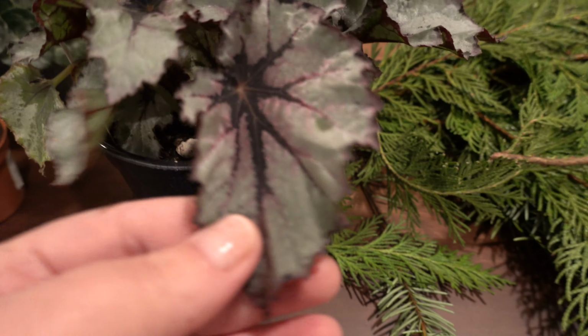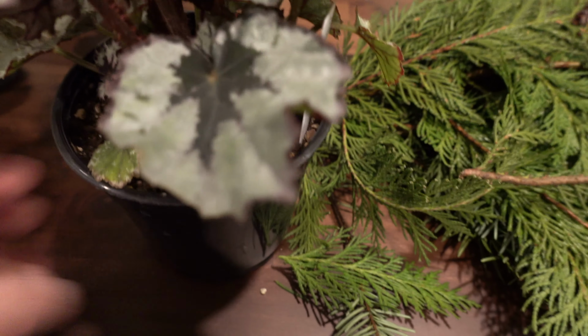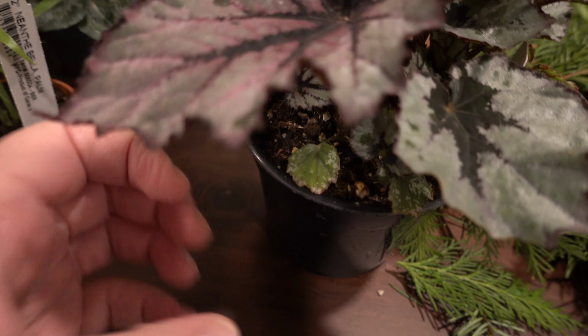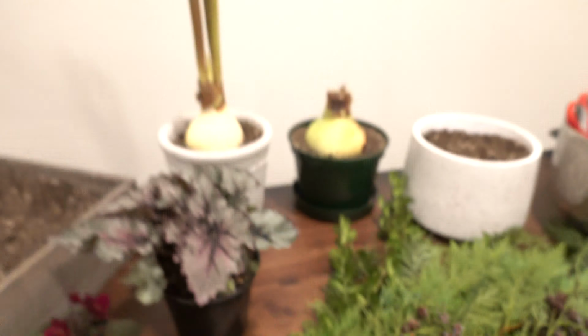It reminds me of an eyeshadow. You know, like we have those sparkly eyeshadows and they kind of reflect light. And I feel like that's what this begonia does. It's just so pretty. The light is not doing justice right now, but outside, oh, this one just looks so gorgeous. I also have some amaryllises just because I think they're such a staple.